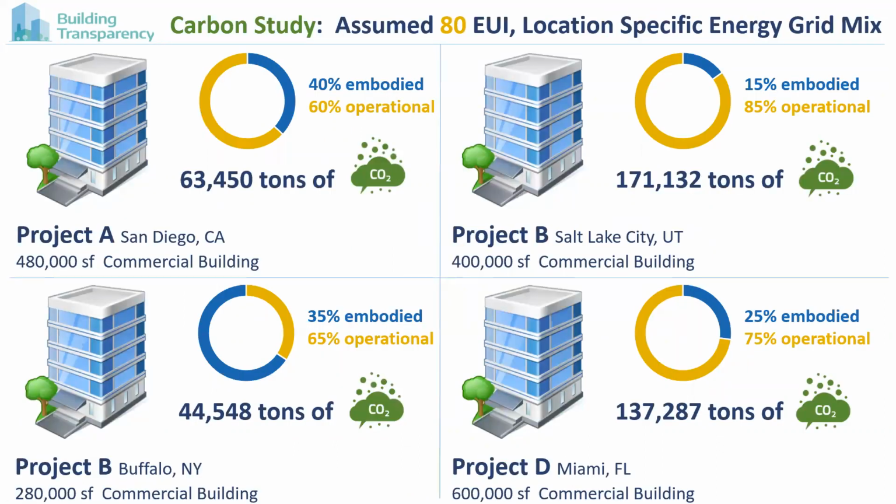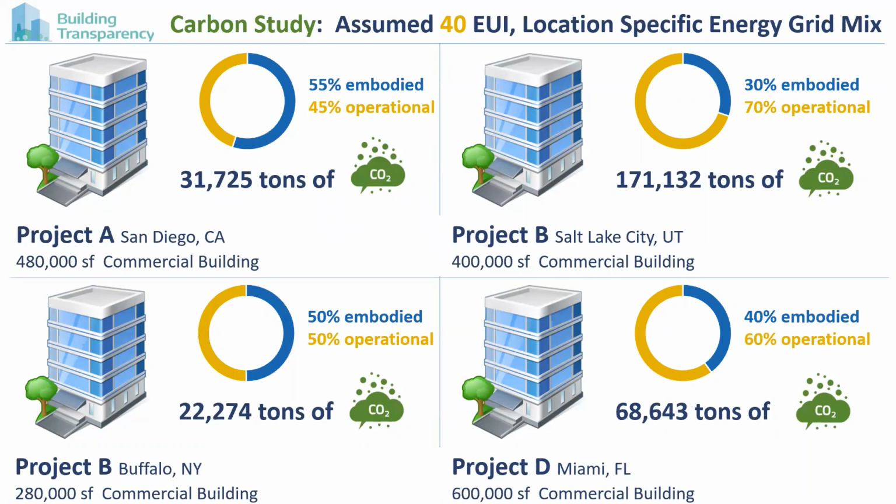And these are the kind of diagrams that we started to create. So this is looking at a commercial office building, different sizes, either actual projects in different markets, and what that split looks like with an assumed energy use intensity of 80, with a location-specific energy mix. So these are the actual grid mixes when it comes to coal or hydro or other sources of energy for each of these places. What happens when you drop the EUI to a lower number, which of course then increases the embodied percentage of impact.